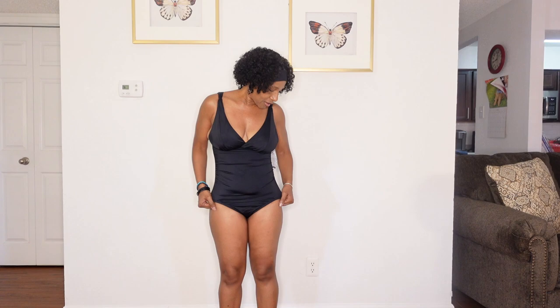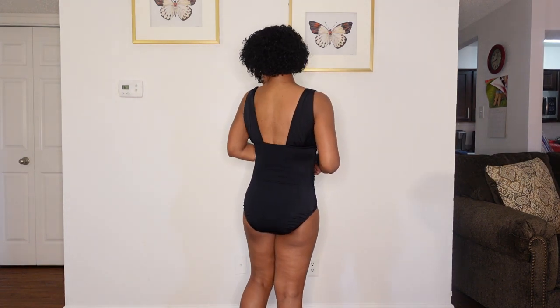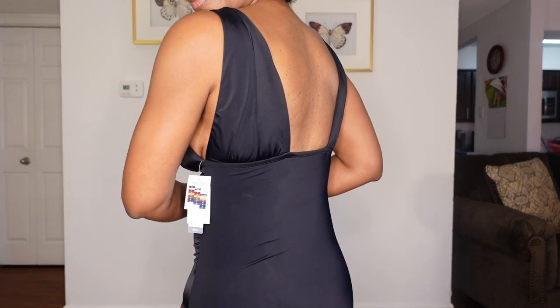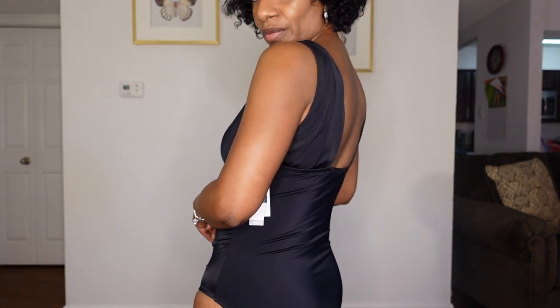You know, I think all of these bathing suits are spandexy, and this is a size medium. It fits so good, I'm loving it. I like the top of it, the straps, I love the straps. It has good support. And here is the back of the bathing suit. Let me get a little close up so y'all can see the back of it.